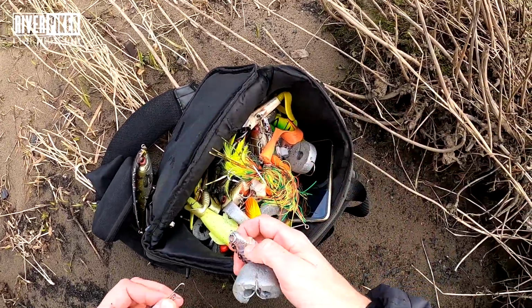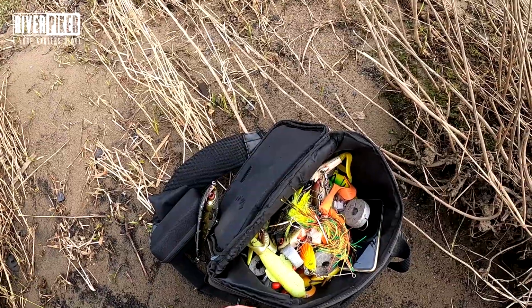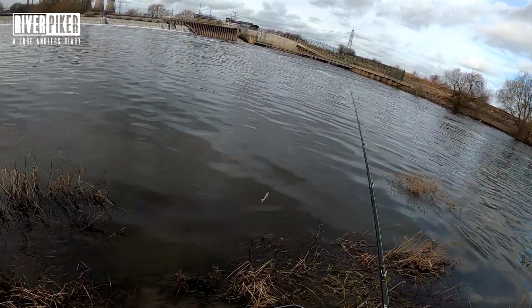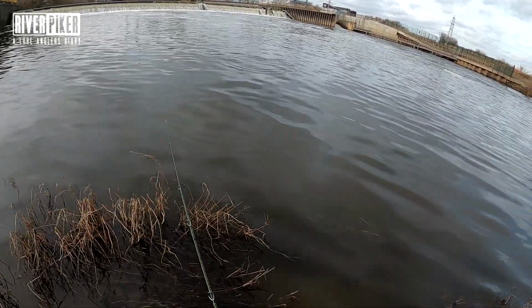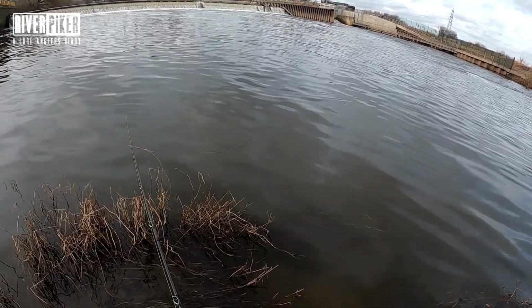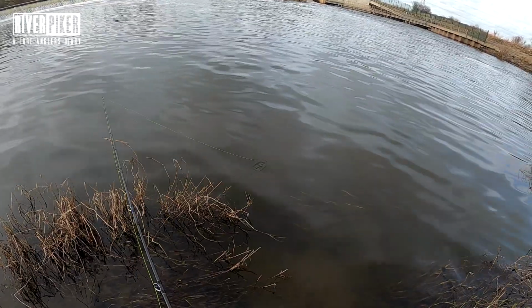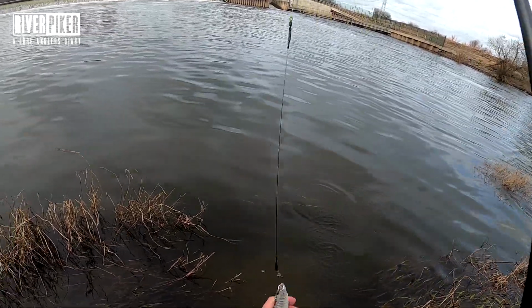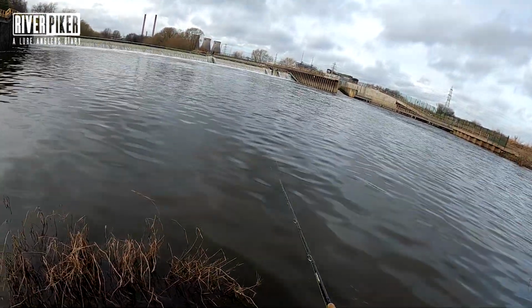I could try this again. I could use a smaller jerk. Maybe if I use this, I can flick it and slow sink it, because it's not far away. Tangled. Oh, it's just had a go and missed it. You numpty. How do you miss my lure? It's probably seeing me now.